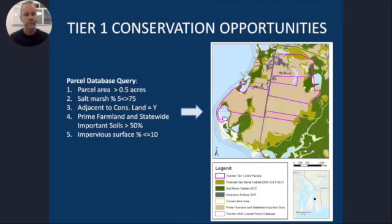The next one again comes directly from the discussions that I had with Rhode Island NRCS. They say that size doesn't matter, but when you read their score sheet, it actually does matter. Parcels that are adjacent to existing conserved land score higher because it's more bang for their buck essentially. And NRCS is a soil-based organization. It's one that focuses on farmers, and so they also weight very strongly whether or not the area has prime farmland or statewide important soils. And so I added that as another database metric.